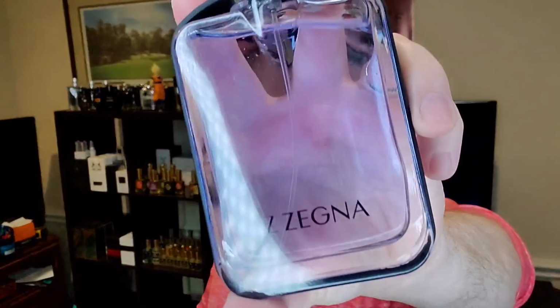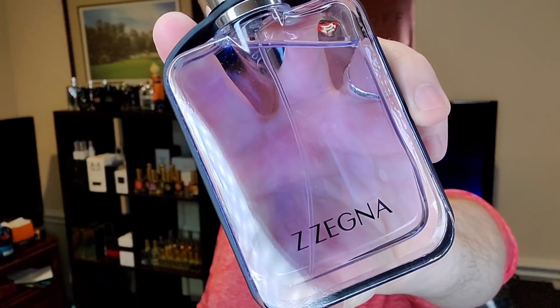It doesn't really give it much of a powdery quality, but does give a floral aspect in the dry down, and really helps freshen it up with the rosemary. This is one that I think a lot of people haven't really tried because it's not really talked about that much, and it's one that I feel is criminally underrated. For the price, it's definitely worth it if you like green, citrus heavy, fresh, spicy fragrances for this time of year. If you like fresh, spicy like me, you'll absolutely like Z from Zegna.